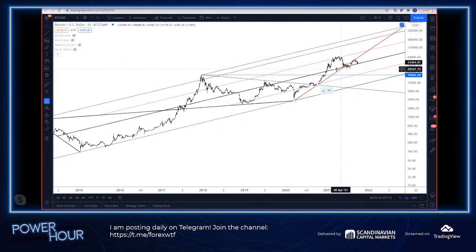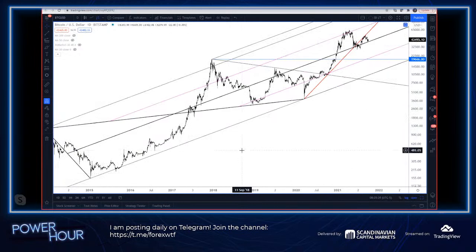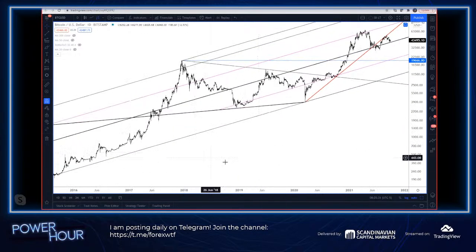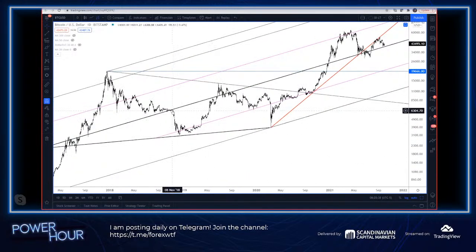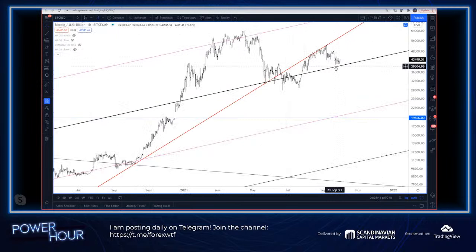We are sitting on a massive, massive level. This is another tenet of median line analysis. The center line is huge. You tend to see a lot of volatility or surprise moves around center lines, aka median lines. Perfect example is actually what happened back here in November of 2018, right? We traded around it, and then we actually crashed. So be careful around here.